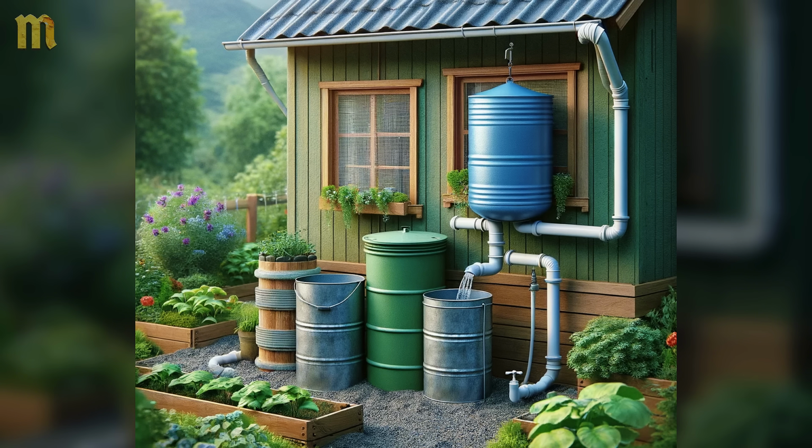When the summer sun is beating down and the ground is cracking, you can walk over to your cistern, turn the spigot, and fill a watering can with cool, clear rainwater. You're no longer completely dependent on the municipal tap. You're using a resource that literally falls out of the sky for free.